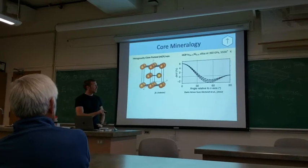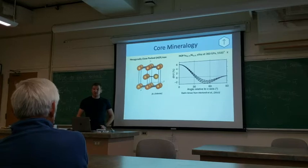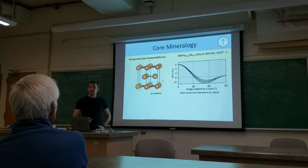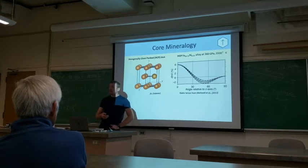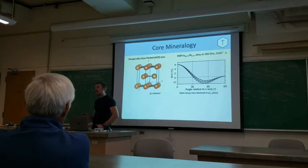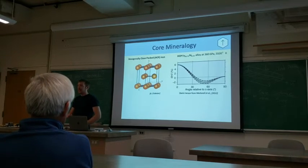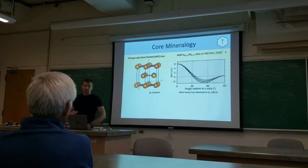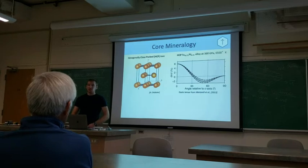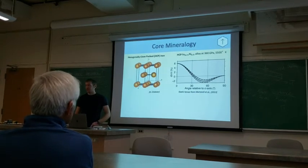We now consider the mineralogy of the inner core. Recent physics model experiments suggested the inner core comprises iron in a hexagonal close-packed structure. And similar to olivine, HCP iron is intrinsically anisotropic, with a single crystal anisotropy of about 8%. Here we use an iron-nickel alloy for reasons which I'll come to later. And this assumption is consistent with cosmochemical and seismological observations of the Earth.